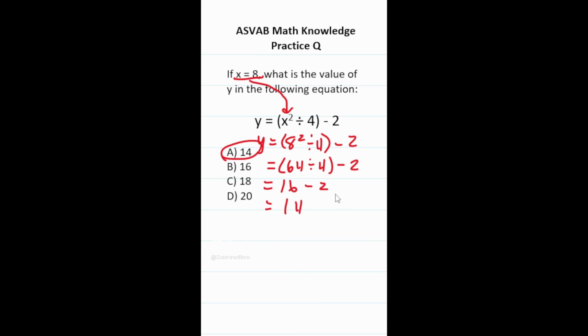If you couldn't do this math mentally, you have to do the long division off the side. 64 divided by 4. 4 times 1 is 4. 6 minus 4 is 2. Drop down this 4. 4 times 6 is 24 with no remainder.